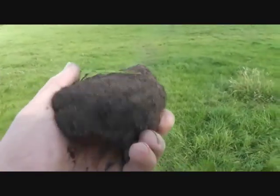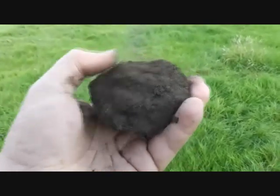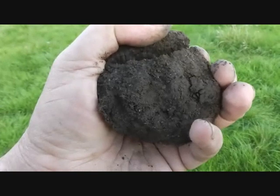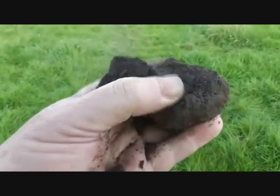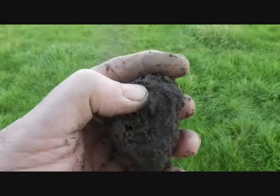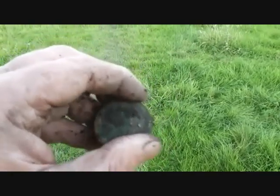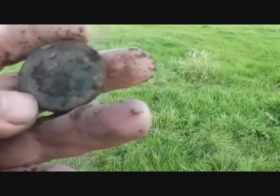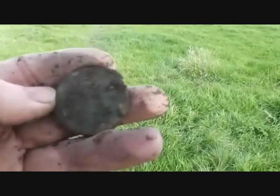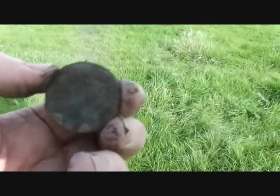Now, this is when detecting can be a cruel mistress or a really good friend. I've got a 95 in both directions with this. That's quite some signal. Oh, my goodness. Hopefully you're a great big bronze coin. Yes indeed, a cartwheel penny. Nice one. I won't clean it here. 1797 George III cartwheel penny. 95 in both directions. What a belter.